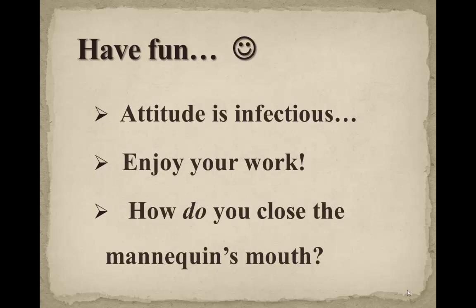You know, and honestly, the most important thing you've got to do, you've got to have fun. Why do we work? Why do we do this? You've got to have fun where you're at. Attitude really is infectious. So if you don't enjoy your work, that gets translated to the students. And really, how do you close that mannequin's mouth? I've never figured that out yet.